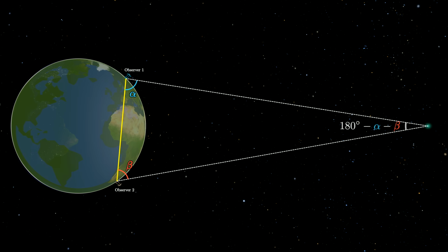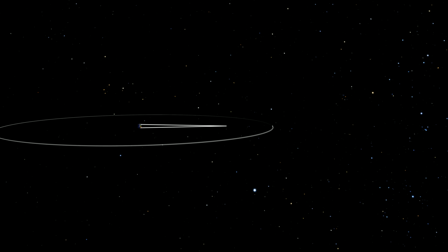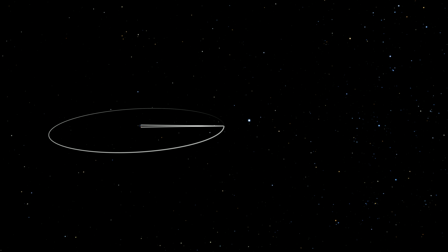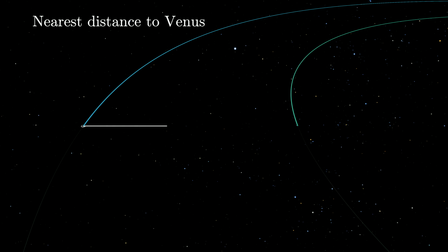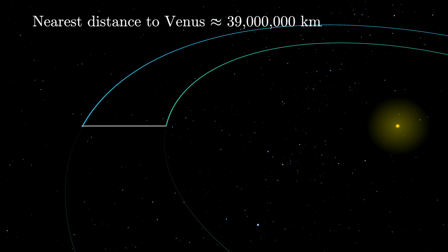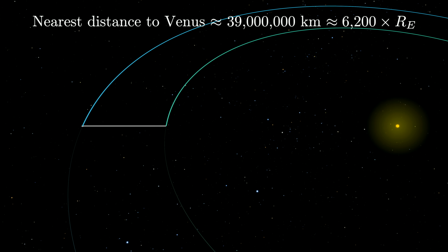But for the real world measurement, you have to keep in mind just how far away everything is. If we zoom out so that they're both looking at something as far away as the moon, it would look something like this. But the moon, cosmologically speaking, is really quite close. So even if both of them are looking at the nearest planet, Venus, when it is at its absolute closest to Earth, it's around 39 million kilometers away, which is over 6,000 times the radius of the Earth.